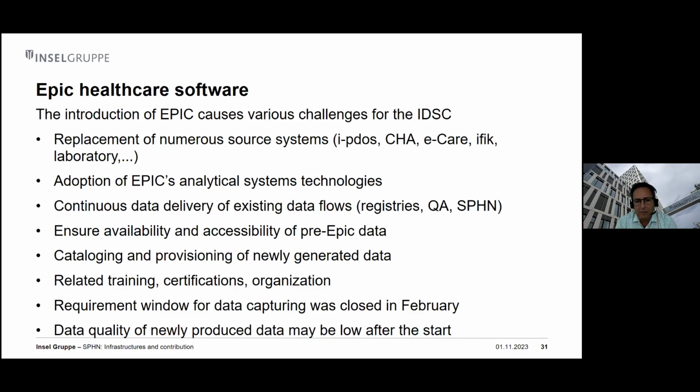While in the meantime, we also have to continue the data delivery for existing data flows, particularly registries, quality assurance, and also SPHN.